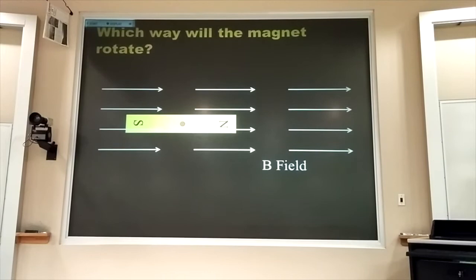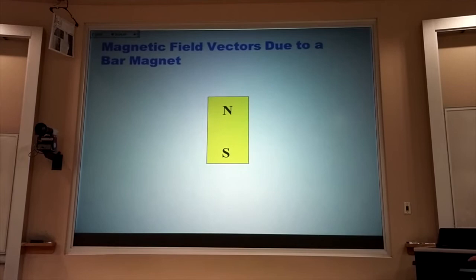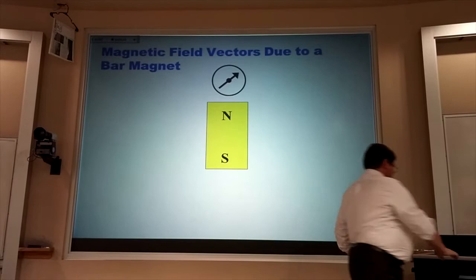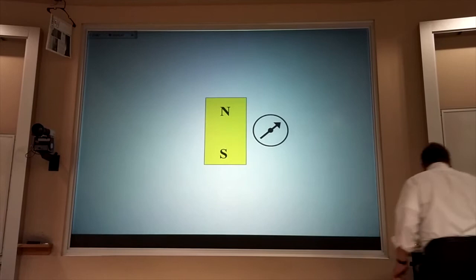Well, before we ask that question, let's just look at the field due to a bar magnet. If I set a little compass down next to a bar magnet, remember, this is just a bar magnet itself, with that being the north pole, that being the south pole. That south pole is attracted to that north pole, and it's going to line up like that. Okay? If I put it down here, that south pole is attracted to that north pole, and it will go like that.